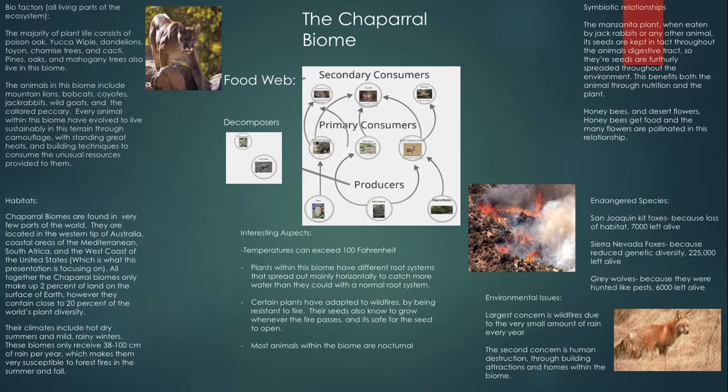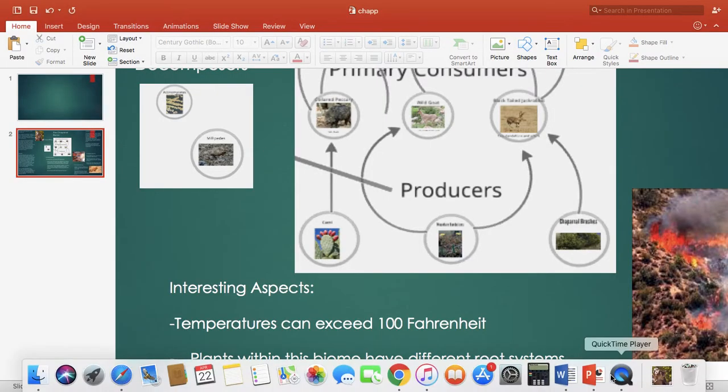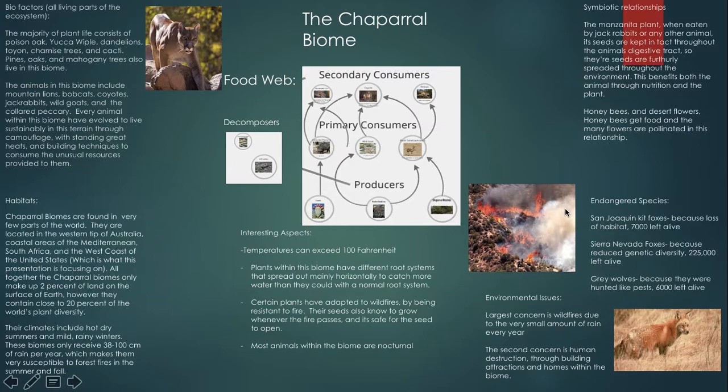So the peccary, I said, eats the cactus, and the wild goat and the jackrabbit mainly eat the dandelions down at the bottom. And obviously, the bobcats, coyotes, and mountain lions consume jackrabbits, goats, and the peccaries, whatever they can really get their claws on. Over to the left, we have the decomposers. I wish I could zoom in a little bit. The decomposers include the millipedes and the actinomycetes, which is basically just a type of bacteria. Their job is just to consume all the dead matter within the environment.